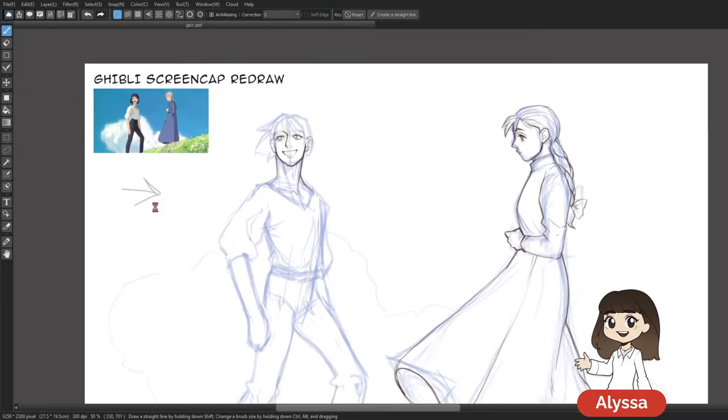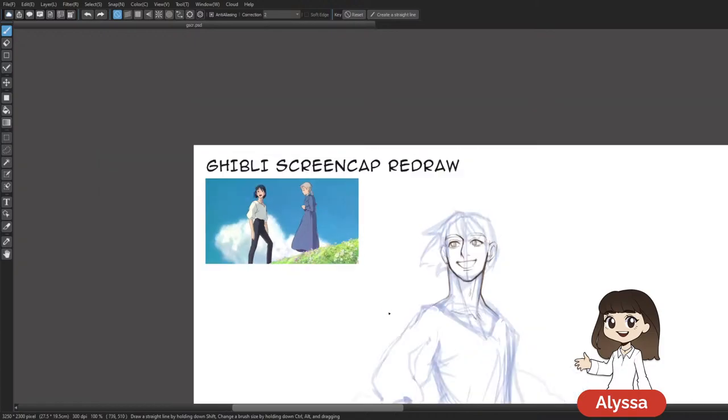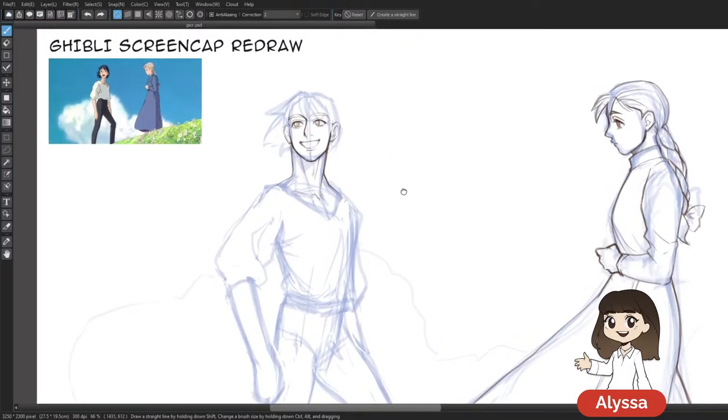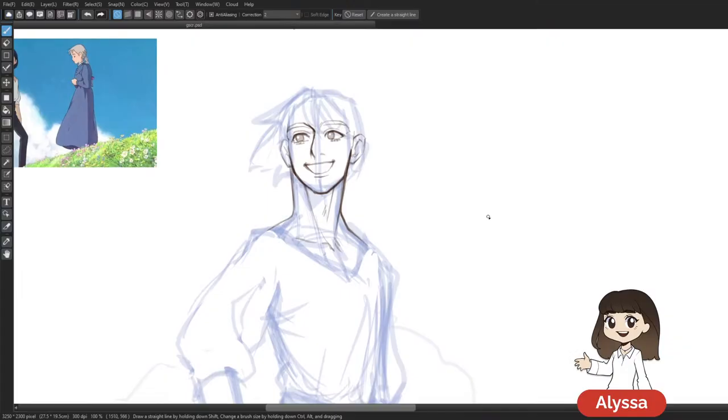If my light source is coming from here, which in this thumbnail we can see is coming from about here, then this side of Howl and this side of Sophie is lit. But the right side is where the shadows are. If you're talking about more realistic lighting, there are a lot more factors involved.